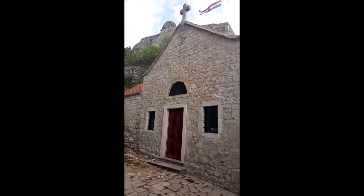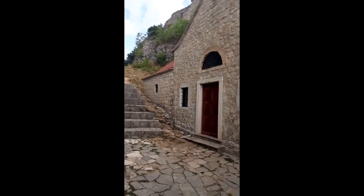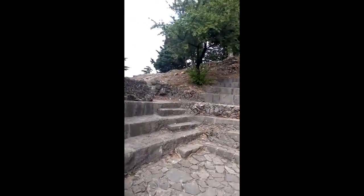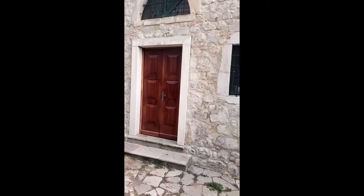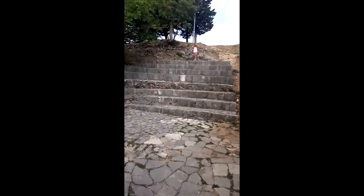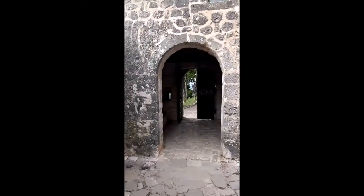And this is the church. A little church. Last year I was in this church. My wife's brother had a wedding inside here. It's a small church. Most people were sitting in here because it was very nice. You see, these are all holes for the rifle.